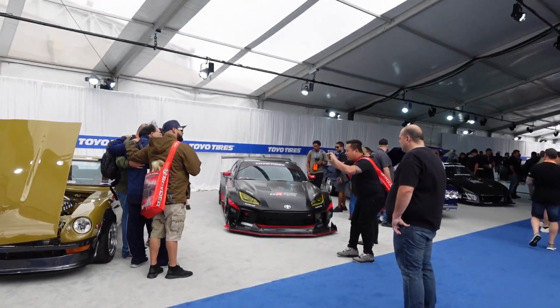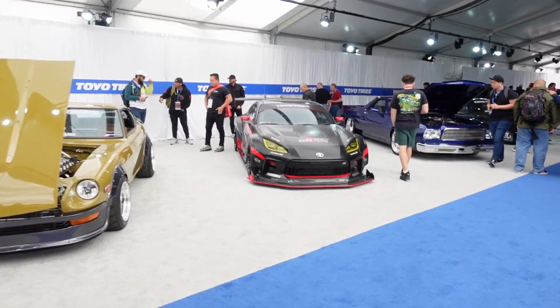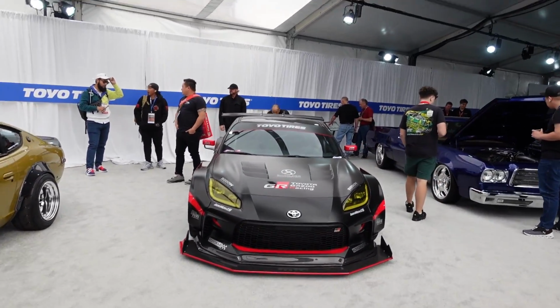Head into the tread pass here. SEMA actually gave me the task of finding and picking my favorite JDM cars of the show. So we're just gonna walk around, like I said, and show you guys all the ones that I really loved yesterday. And another one was, sorry about the wind, my good friend Daniel's car here, with his GR86.